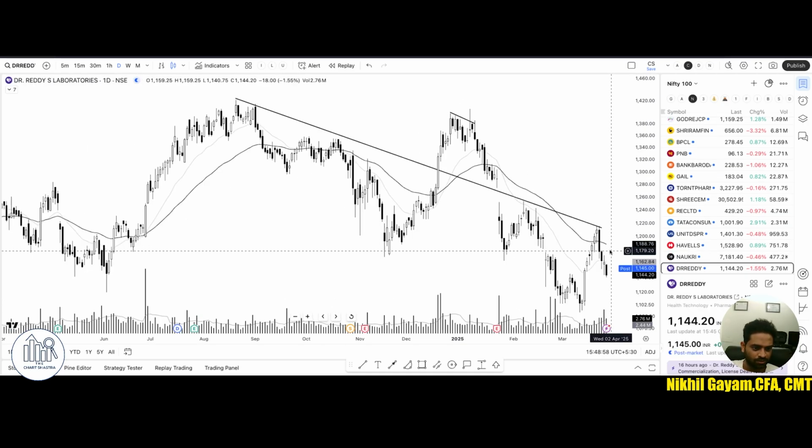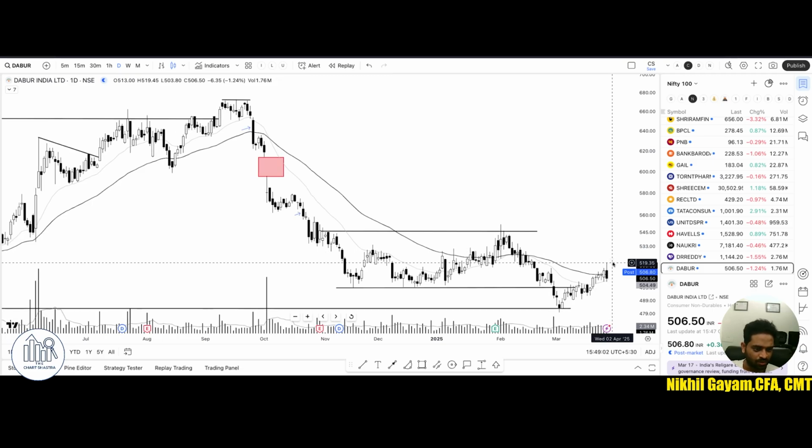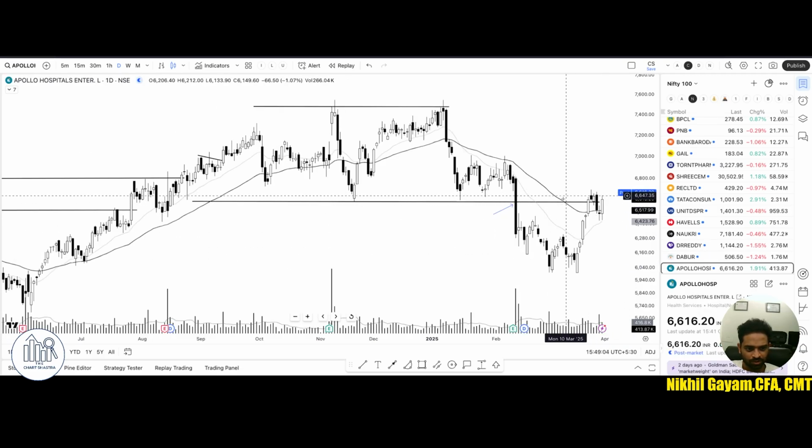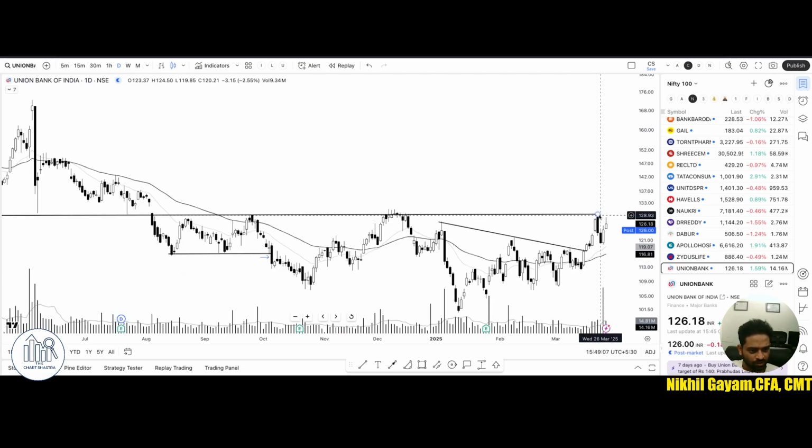Naukri, sideways. Dr. Reddy's, very choppy name. See? Dabur to try to move but got rejected again. Apollo Hospitals consolidating here. Zydus Lifeline, nothing interesting. Union Bank again trying to close above this 130 level. Interesting, interesting. Let's wait for that day.